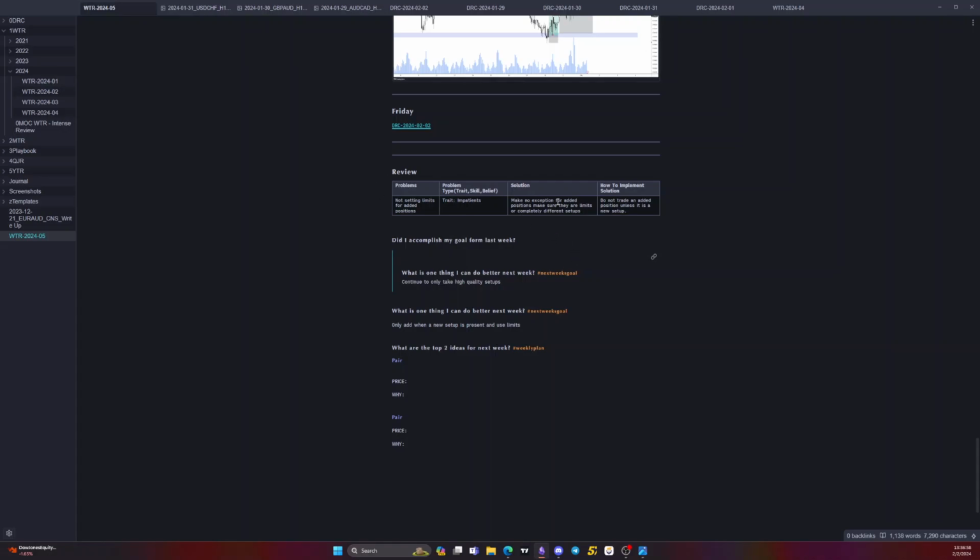So make no exception for added positions. Make sure there are limits in completely different setups. Do not trade an added position unless it is in a new setup. Unless it is a new setup.